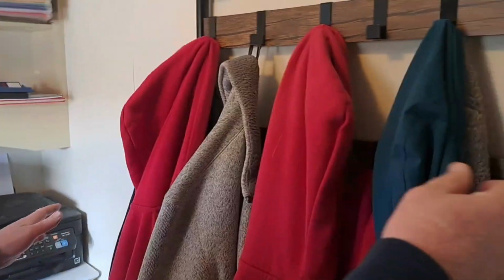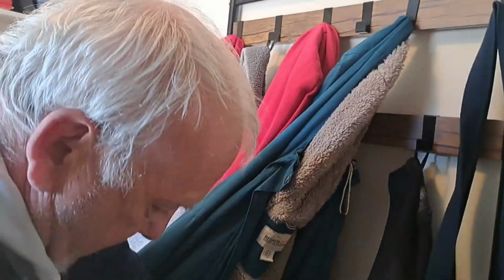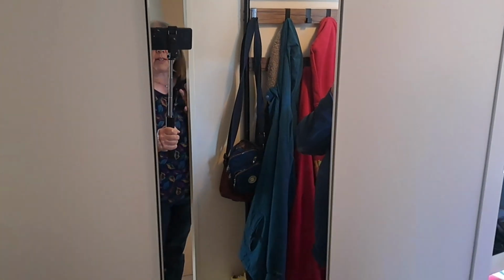Instead of fixing all the coats to the wall, it's on a stand, isn't it? It's on this base. You can put your shoes underneath, and it's got loads of hooks. That's all right. Yeah, it does the job. We've got a wardrobe in here. Oh, look, I can see myself.